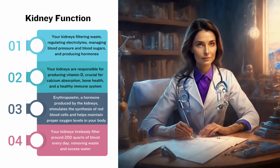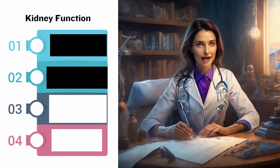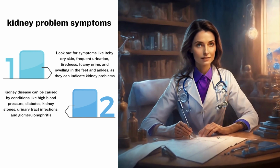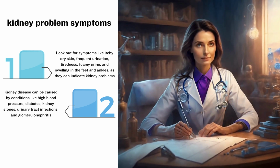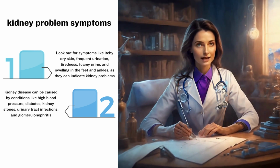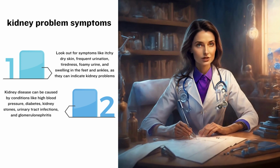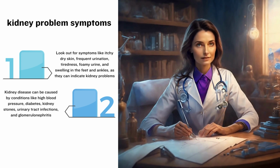Every day, your kidneys tirelessly filter around 200 quarts of blood, removing waste and excess water. Keep an eye out for symptoms such as itchy dry skin, frequent urination, tiredness, foamy urine, and swelling in the feet and ankles, as these can indicate kidney problems. Kidney disease is often caused by conditions like high blood pressure and diabetes. However, other factors such as kidney stones, urinary tract infections, and glomerulonephritis can also contribute.